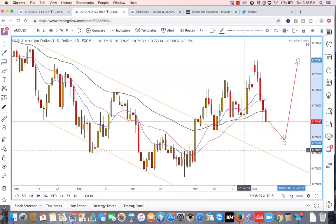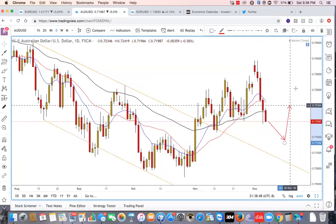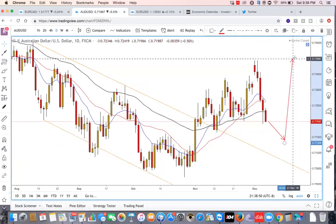So that's my thoughts on AUD USD. So just be aware of price. We're just looking for price to find some type of strong support in order to take it back to the upside towards 0.725, 0.73, and possibly 0.74 for TP3.